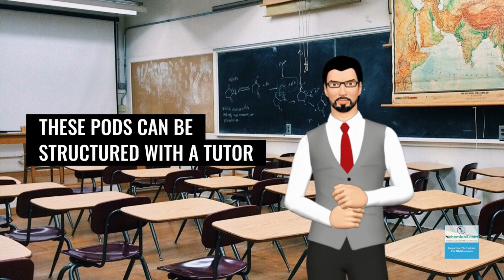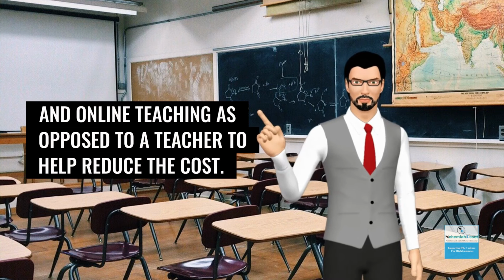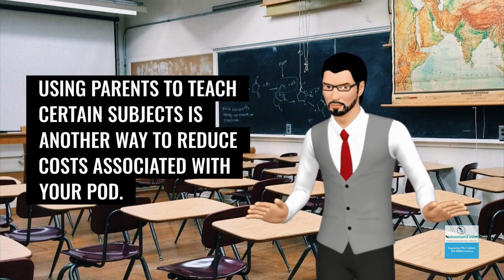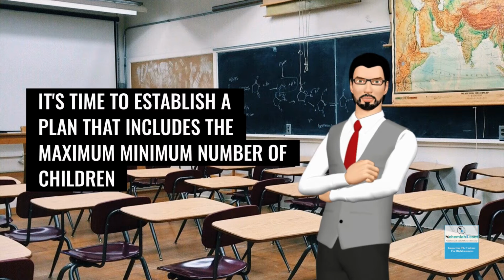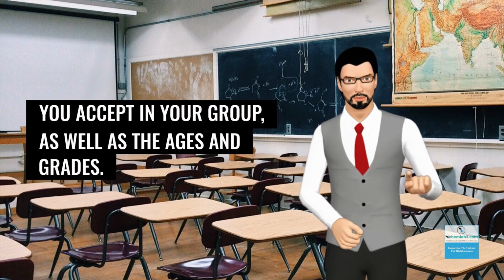These pods can be structured with a tutor and online teaching as opposed to a teacher to help reduce the cost. Using parents to teach certain subjects is another way to reduce costs associated with your pod. Once you have developed an interest, it's time to establish a plan that includes the minimum number of children you accept in your group, as well as the ages and grades.